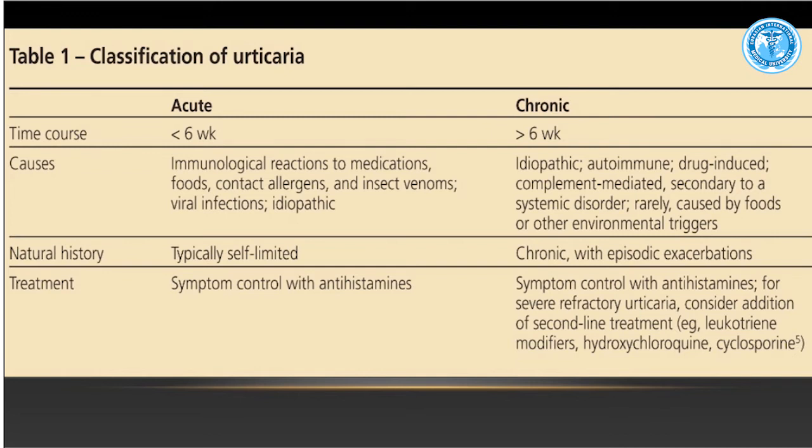And in chronic, causes may be idiopathic, autoimmune, drug-induced, complement mediated, secondary to a systemic disorder, rarely caused by foods or other environmental triggers. Natural history: chronic with episodic exacerbations, and treatment is symptom control with antihistamines. For severe refractory urticaria, consider addition of second-line treatment such as leukotriene modifiers, hydroxychloroquine, and cyclosporine.